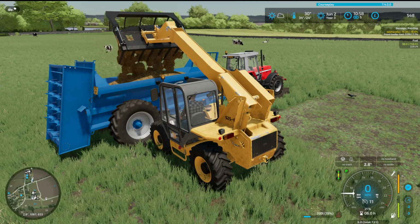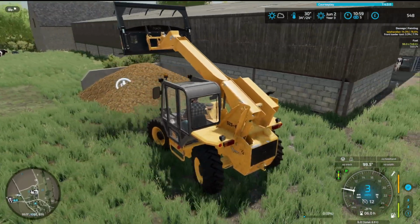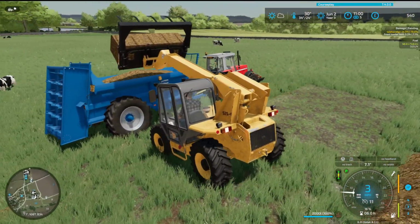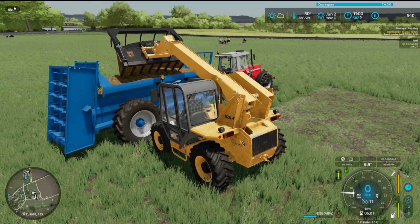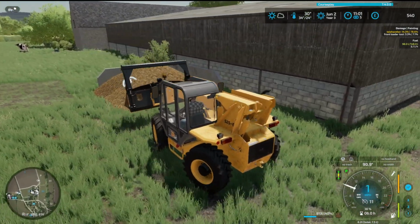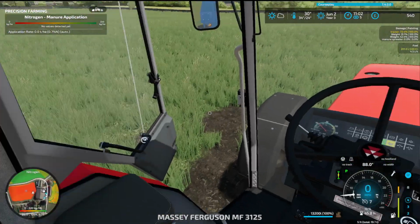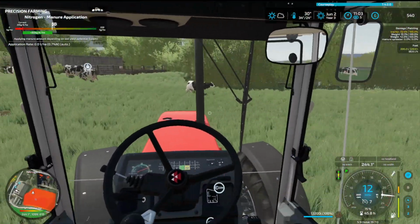Should soon get filled up and be ready to go over to the field once more. There we are, that's got the spreader full again. Still got a lot of manure to shift come the end of the summer, once the wheat and stuff's all harvested.